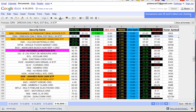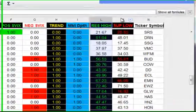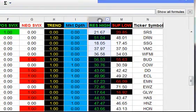All right, let's look at the next column. The next column here is your resistance high, and the next one is your support low. These are your intraday buy and sell signals when you don't have a pulse wave signal. Sometimes you'll have these intraday signals along with a pulse wave signal. All right, we'll get into that in a moment on how to trade those.